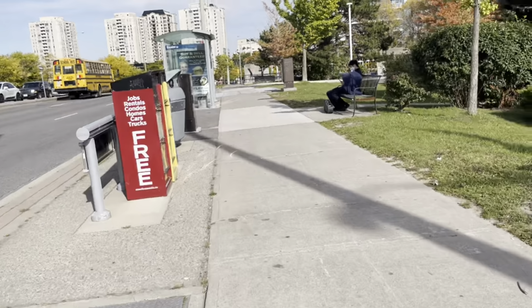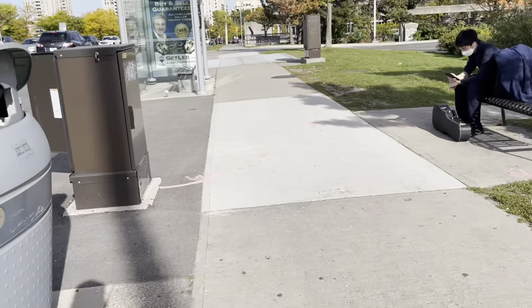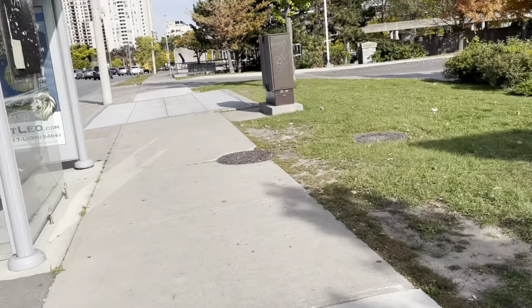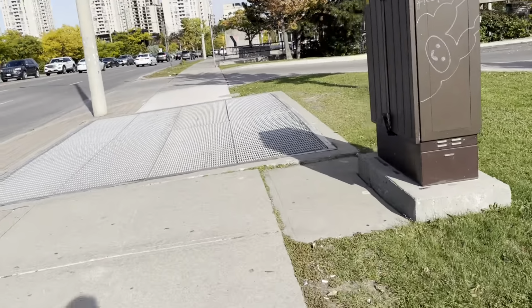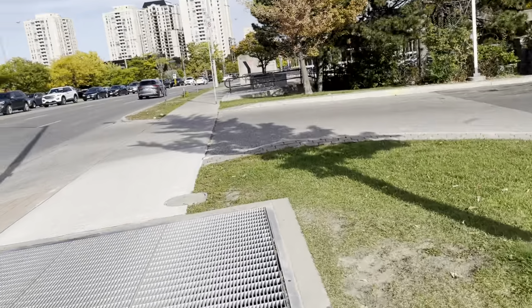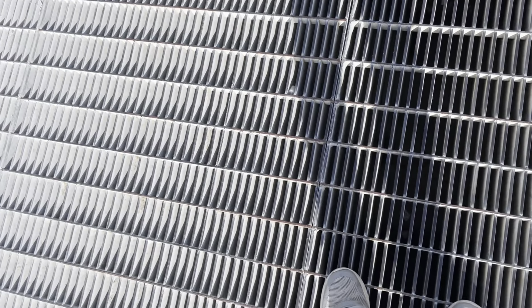I just find it kind of bizarre to put a subway station just for a small tiny street. I mean, I suppose it could be useful in some ways, but I have no doubt that that station doesn't get used very often. And here I am again, walking on top of the subway vent. I think I can hear my echo from down there.